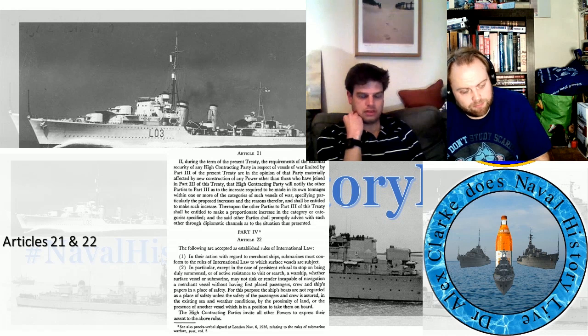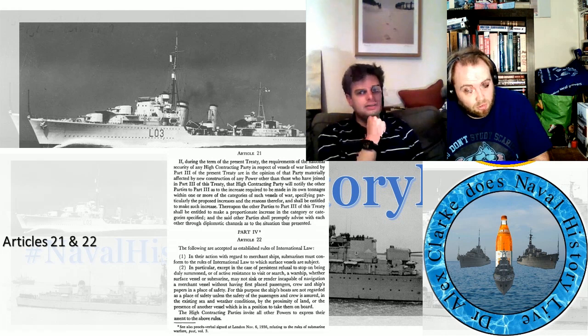And or at least type, if you don't want to call them generations, types, because they are literally, one is just an evolution of the previous one, or a slight evolution of the previous one, slight evolution of the previous one. 1930 is the year the Swordfish is specified for. It's specified. Yes. And first.